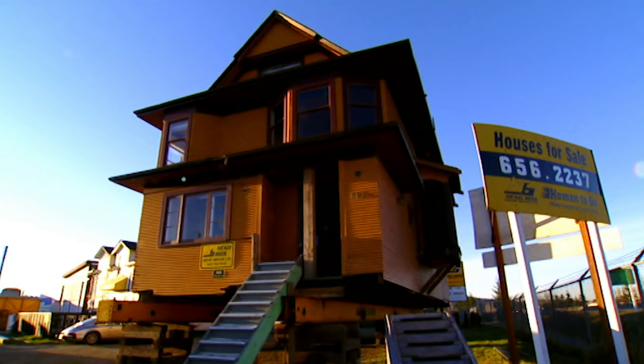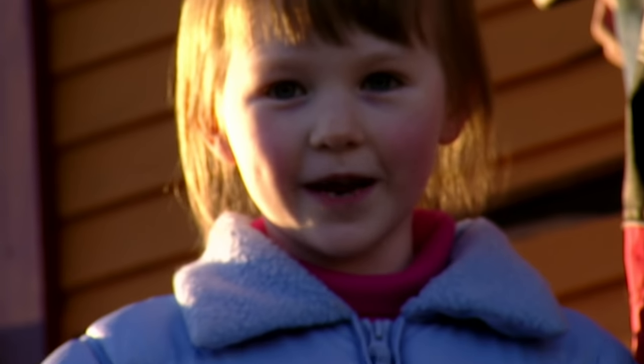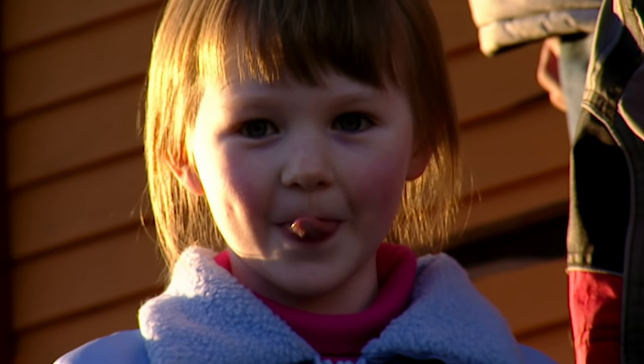At just $125,000, the Daigles think it's a bargain. Well, this house really satisfies our needs. It's got the style that we're looking for, lots of room for the children. Oh, I'm really excited. I love this house. I can't wait because I'll have my own bathroom.